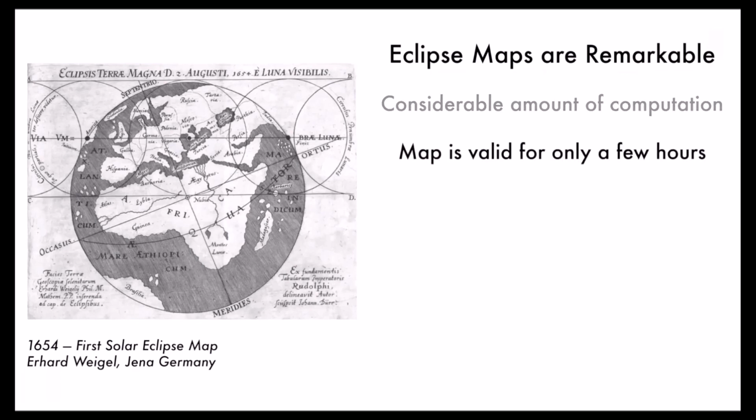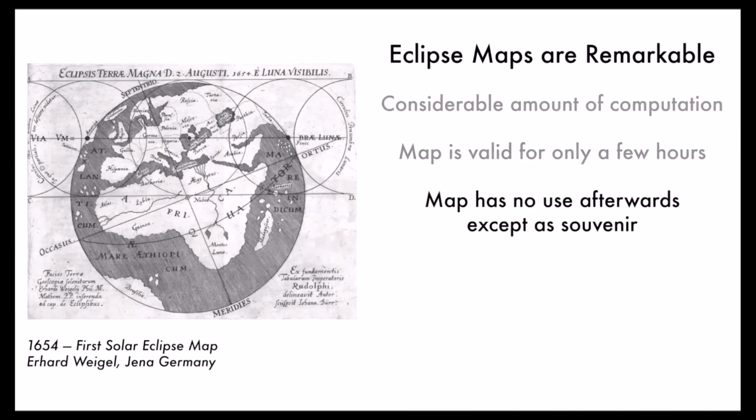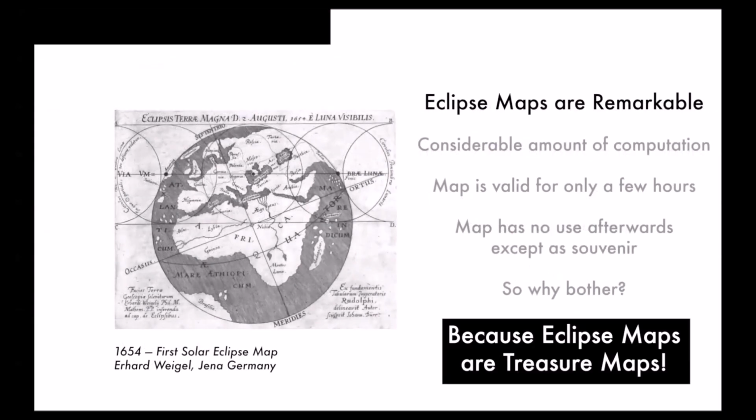And so why do we take the effort to create an eclipse map? It's a lot of work. It's a lot of computation. It's only good for one day, a few hours in one day. So why do we bother? Because eclipse maps are treasure maps. They're your guide to the most beautiful celestial sight you'll ever see. It's such a special event that it's worth making a map for a single event that lasts only a few hours. And we're going to be taking a tour of a lot of different types of eclipse maps.